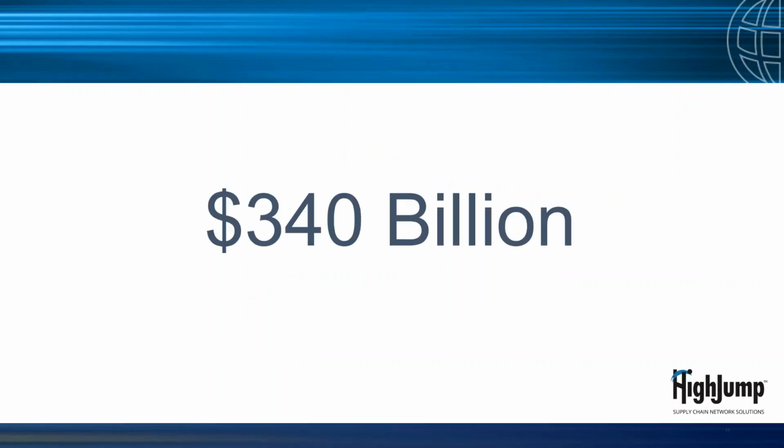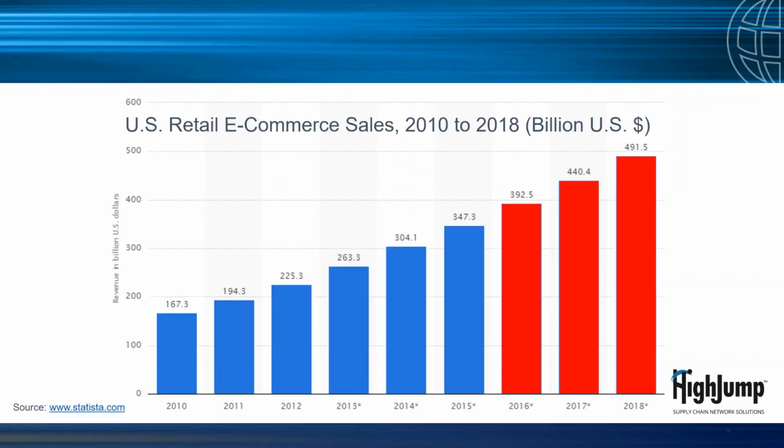E-commerce is one of the fastest growing parts of the economy. The U.S. Department of Commerce has estimated over $340 billion in U.S. retail e-commerce sales in 2015. Industry research organization eMarketer projects e-commerce revenues will reach $490 billion by 2018.